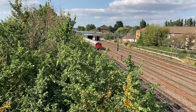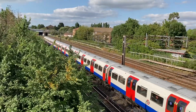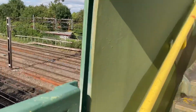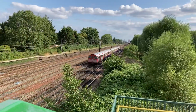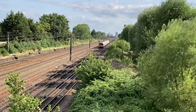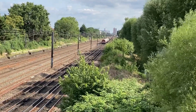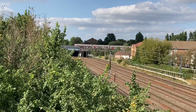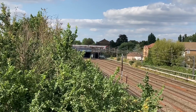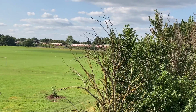Here's a Bakerloo line train from Harrow and Wealdstone to Elephant and Castle. Bit dirty on the rear end. And here's a Metropolitan line train, not sure where this is going. And there that goes down to the distance, and behind me is something else.